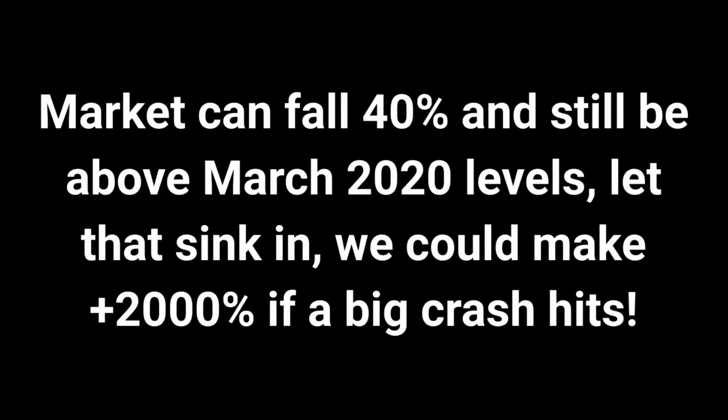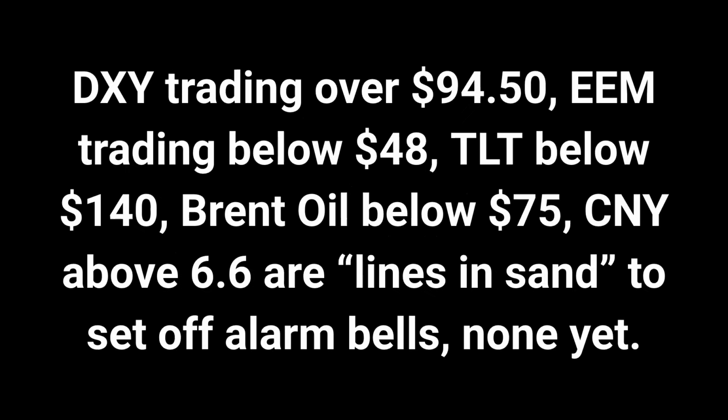So our members have been punished for hedging for 2 years now, and that day of reckoning could be coming if we don't get this bill passed. So I have a few lines in the sand to tell us we need to get concerned. And really, we want to see multiple signals fire at once. So what I would say is oil crashing and the dollar rising simultaneously is going to be the most accurate indicator that we have a problem ahead.